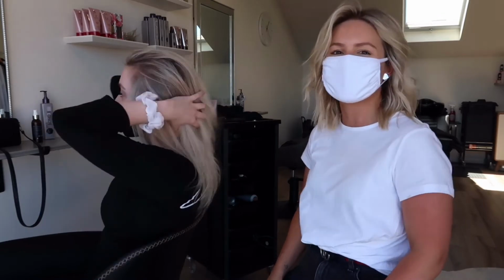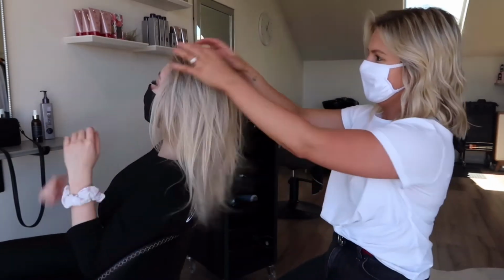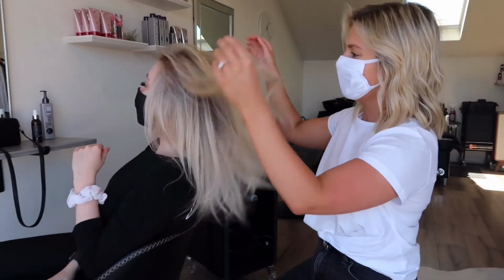Looking so much better. So much better. I have no regrowth. No regrowth. It's looking so good. It's beautiful.